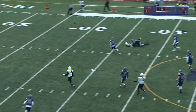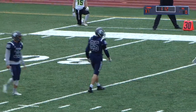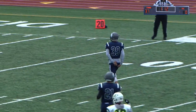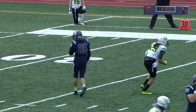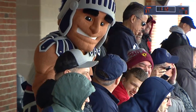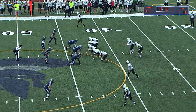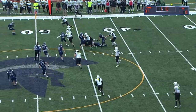Throw from Gatiss over the middle. Incomplete, no flag. Second and 15 coming up. Marsden, the intended receiver on that one. Well, after today, Case Western Reserve will hit the road for their next two games, their final two road games of the season. At Geneva on the 20th, at Bethany on the 27th. Next week against Geneva, a night game.